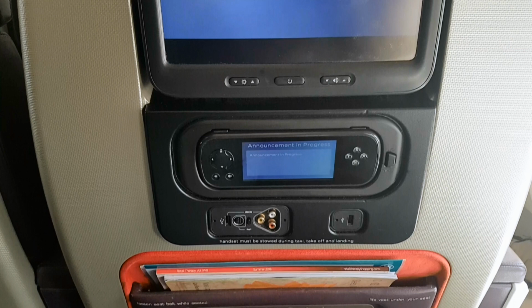Two USB ports are provided along with an AV port. You may find that charging by USB is painfully slow, but it is still handy just for giving your phone a slight boost.